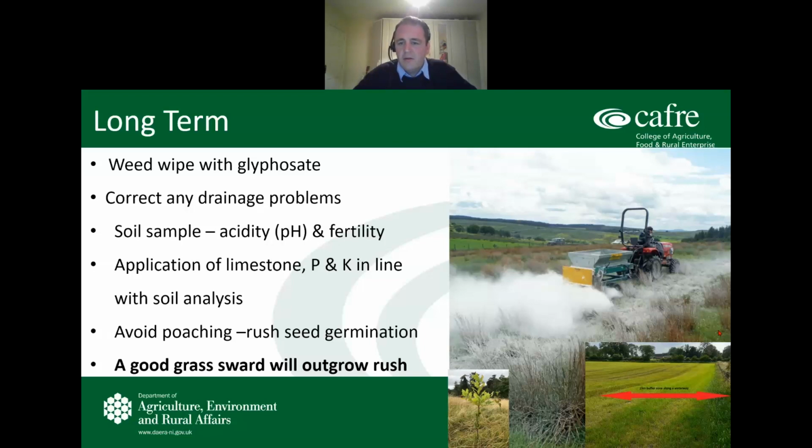As we said at the start, they tend to thrive in areas that are wet and waterlogged, and probably areas that have low fertility and high acidity. So you've done your weed wiping. If you can, correct your drainage problem. If there is a fall to the drainage going out of that area and you can correct it, that's great. You should probably soil sample after that, and that will give you an idea of your pH and your fertility. In our recent trial at Market Hill, the farmer had soil sampled, so he was able to see that there was an issue with soil acidity and low fertility.